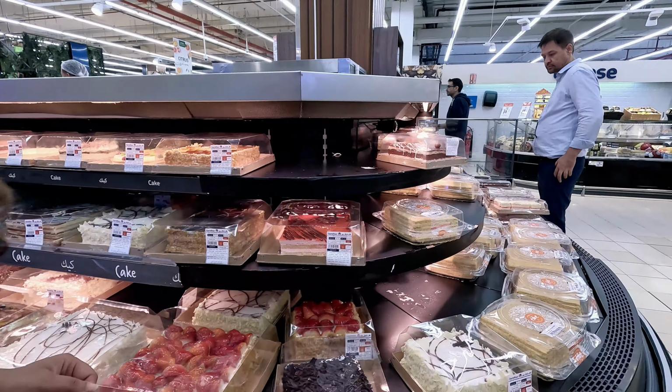This is the meat section. There are fresh chicken cut pieces. What are you taking, baby? Chicken wings. So it's important to note, this has no hormones, cage-free, whole chicken wings, almost 900 grams. We are getting an offer. That's for around 9 dirhams. This is Al Safa brand. Just a combo. These are one of our favorites.